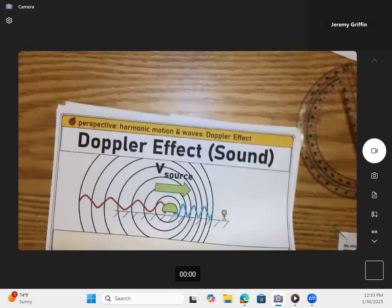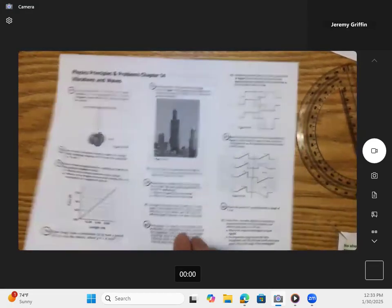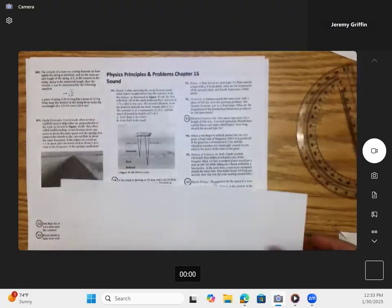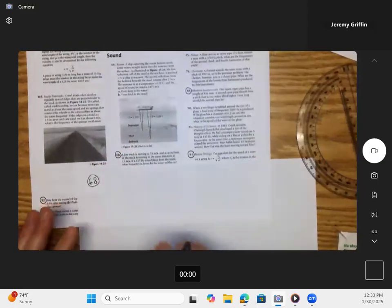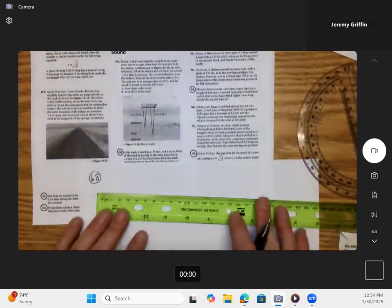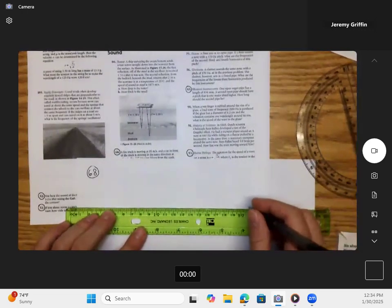So I'm going to solve one of these with you guys today. Chapter 14 is vibrations and waves. And chapter 15 is specifically sound, which is, of course, a type of wave. It's a longitudinal wave. Number 68. You guys see number 68? A fire truck. The rest of these, I'll let you guys work on independently, and of course, help you out if you have any specific questions. But this one I'll guide you along. And then tomorrow you're going to get a bunch of puzzles that look a lot like this one.